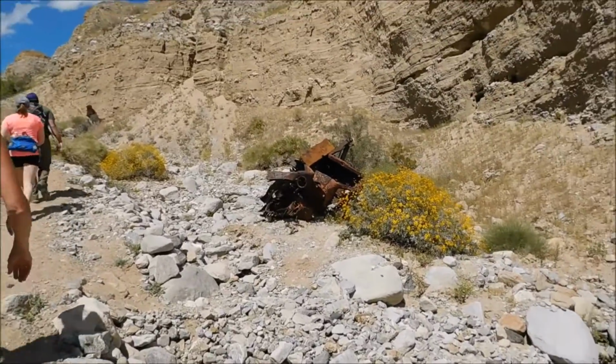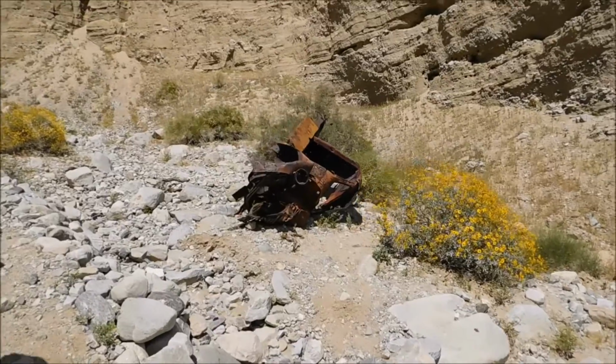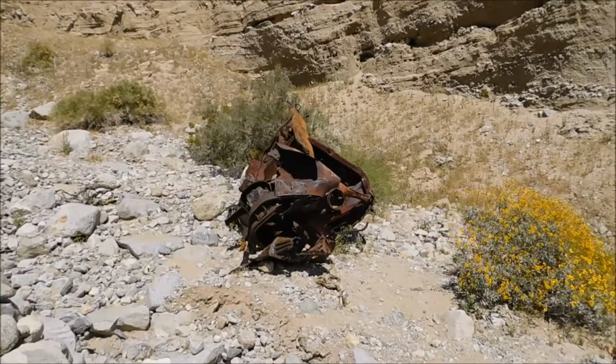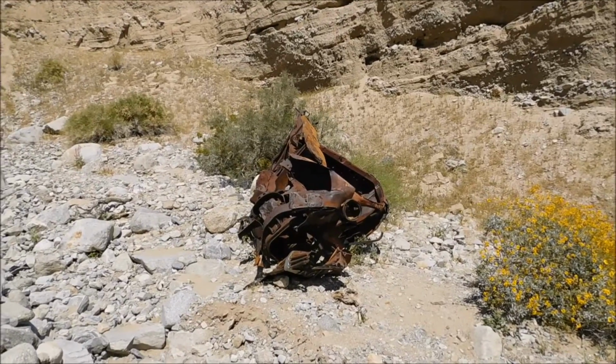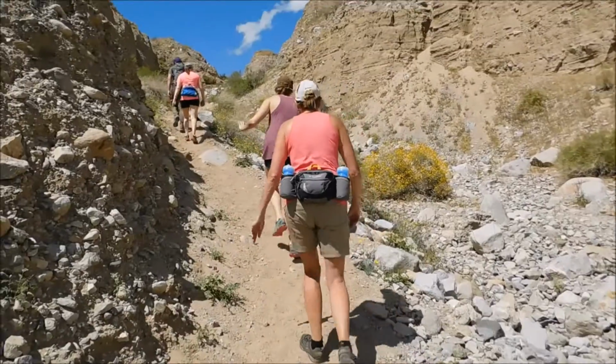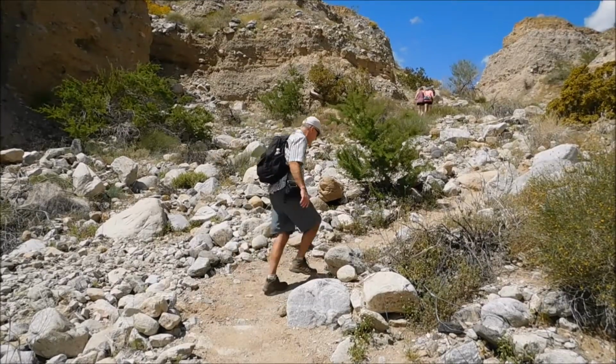Past the wreck with the bullet holes. Yeah, if it didn't have bullet holes, it wouldn't be right. Yeah, look at them. They're everywhere. How do you know that's bullet? Just look at the holes. Okay, and away we go.